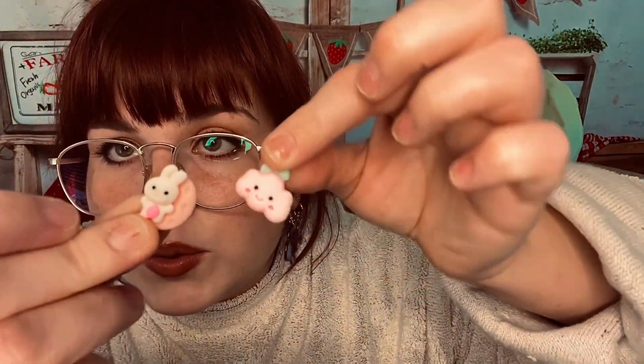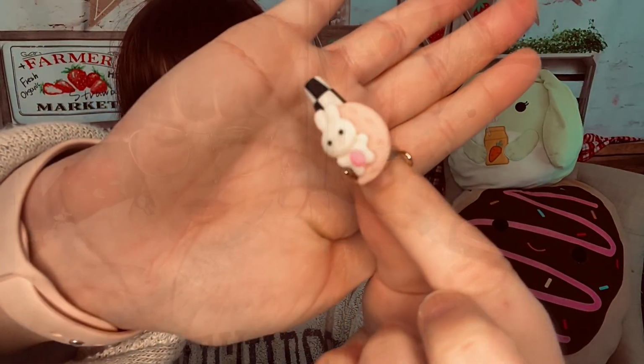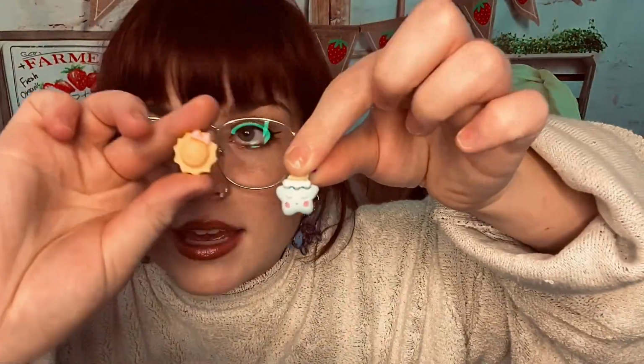I have this little cloud and this little bunny that's on a little moon. Okay, that one. The little bunny. So cute. Little bunny, little moon. This little star and this little sunshine. Boom. Okay, these are so cute. I'm kind of obsessed. Okay, we're gonna do the sun.